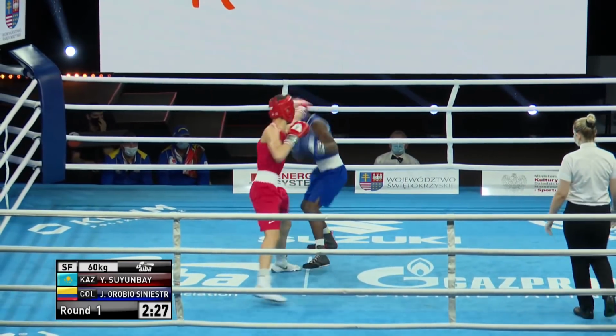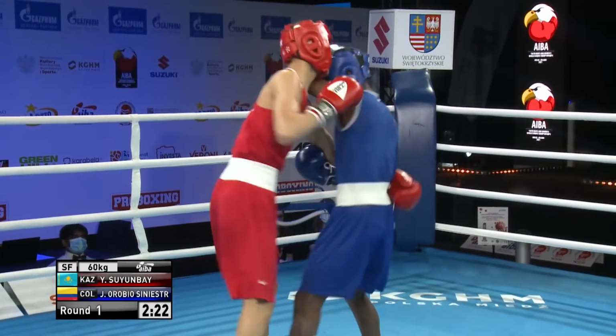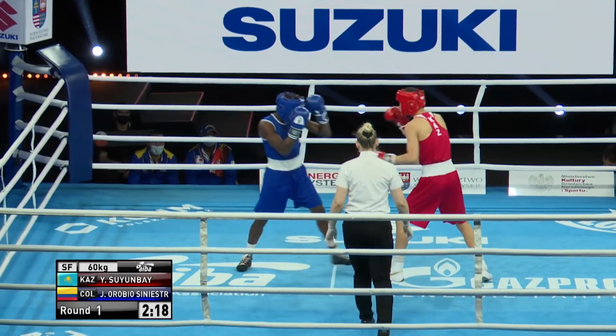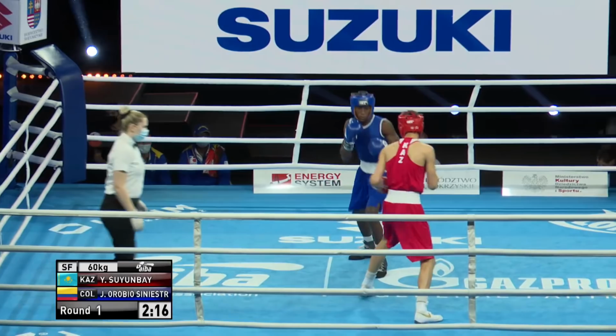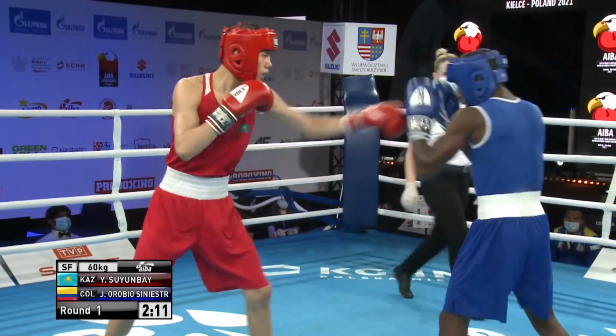Very well balanced, SUYUNBAY. Just able to keep popping that jab out. That's what you want to see from a tall fighter. It's not what you always do see, but it's what you want to see. It's such a weapon, the jab, and he doesn't have to load up on it and spear it every single time. He needs to just put the right hand on the back of it there.